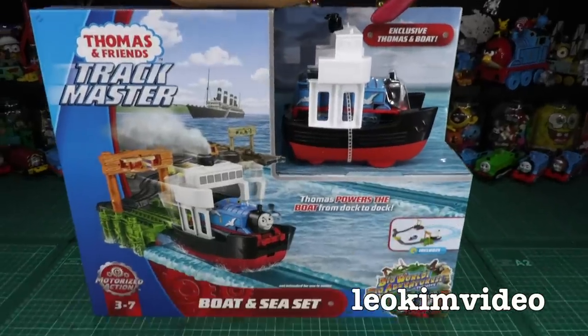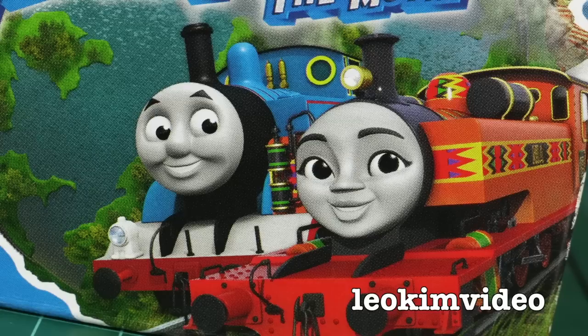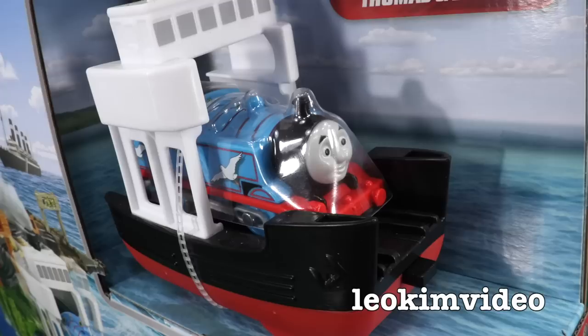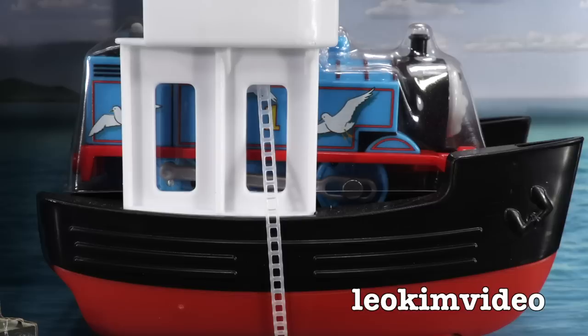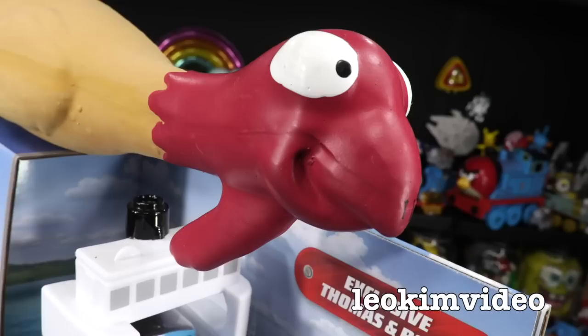Oh my crikeys, I found the Thomas and Friends Trackmaster boat and sea set. Wow, that's a really inventive name. It comes with an exclusive Thomas and boat. In fact, it's already got an invisibility cloak built into it. That's amazing. They must be listening to me. It says Thomas powers the boat from dock to dock, so we're drifting away from Sodor Island.